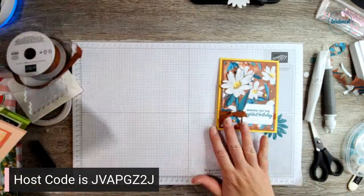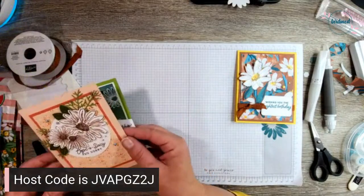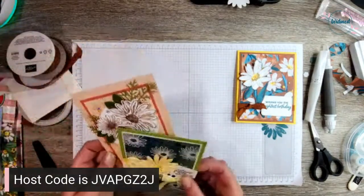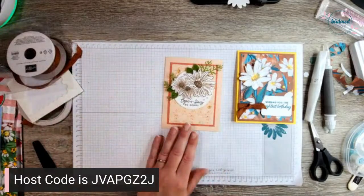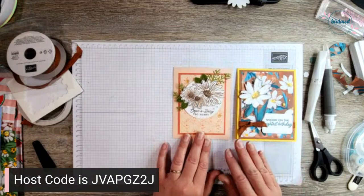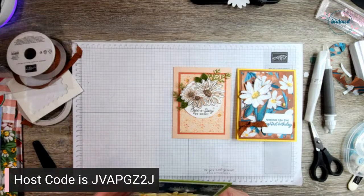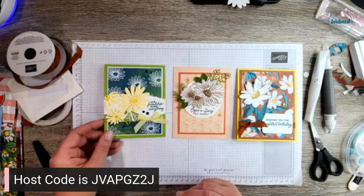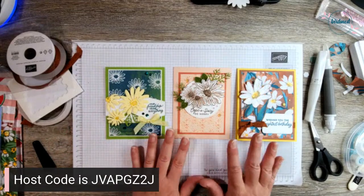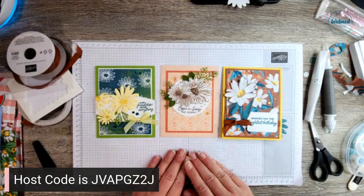Let me show you the cards we created earlier in the week. On Monday, we had our sketch challenge, and we created this card using the Fresh as a Daisy bundle right there. And then on Tuesday, it's Tutorial Tuesday. So for now, it's just kind of a free-for-all. I come in and we just make a fun card. And so this is the card we made on Tuesday. So there is our variety of Fresh as a Daisy cards.